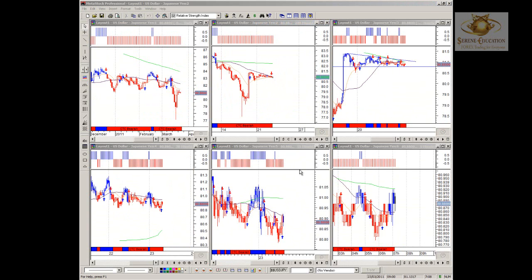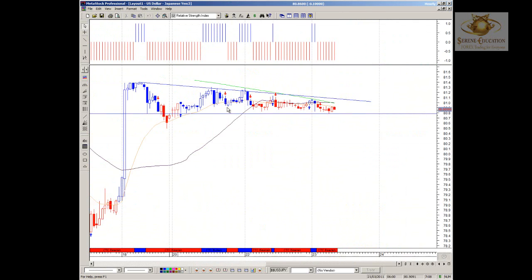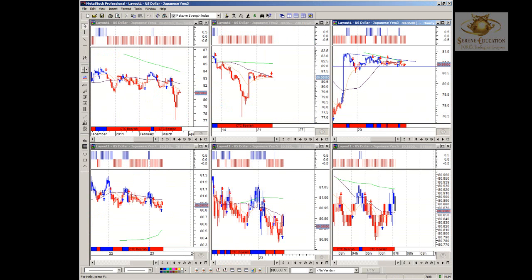So as it stands now, look for either a break lower than the consolidation that we're seeing here at roughly the 80.78 mark for lower extensions, or breaking higher than 81.50 for higher extensions. That's it for today, guys.